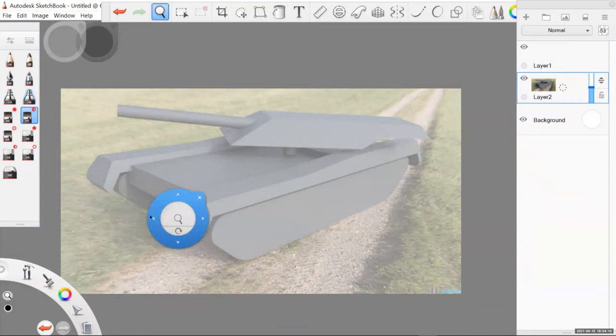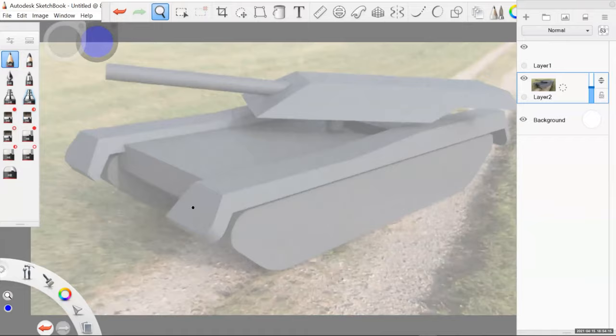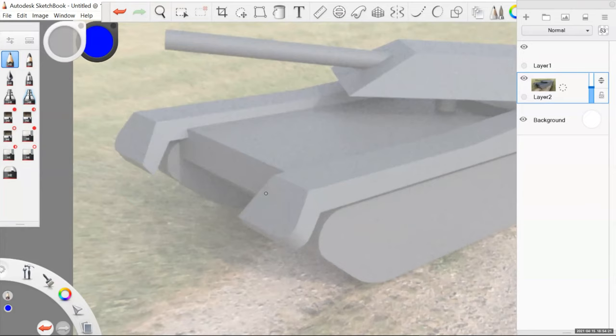So let's just do it as a blue line at first, right? And so I've got this little element that I left just kind of sitting there, not knowing what it's going to look like, but I'm drawing on the wrong one. I'm going to draw on this one.